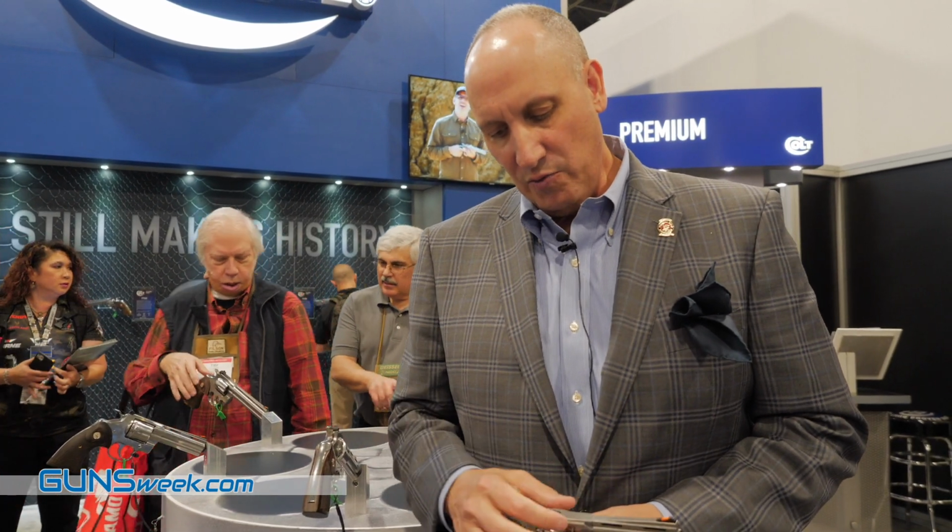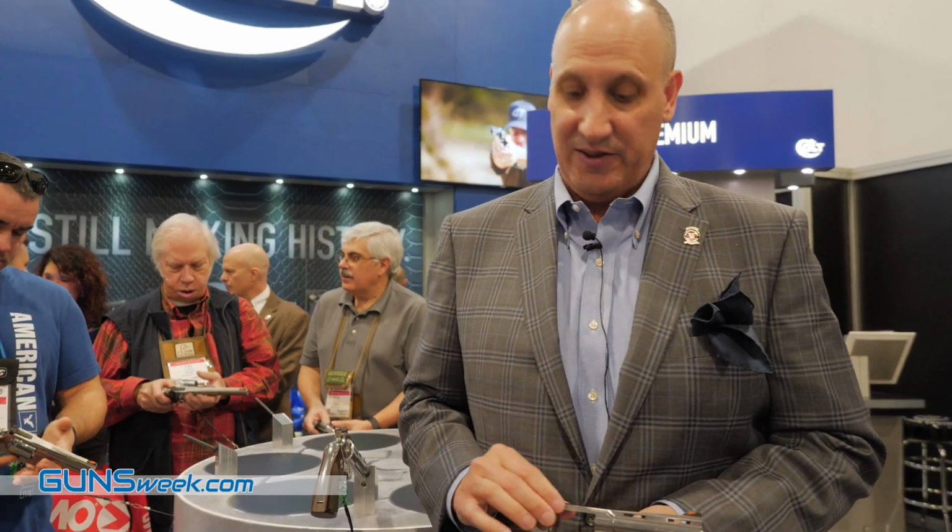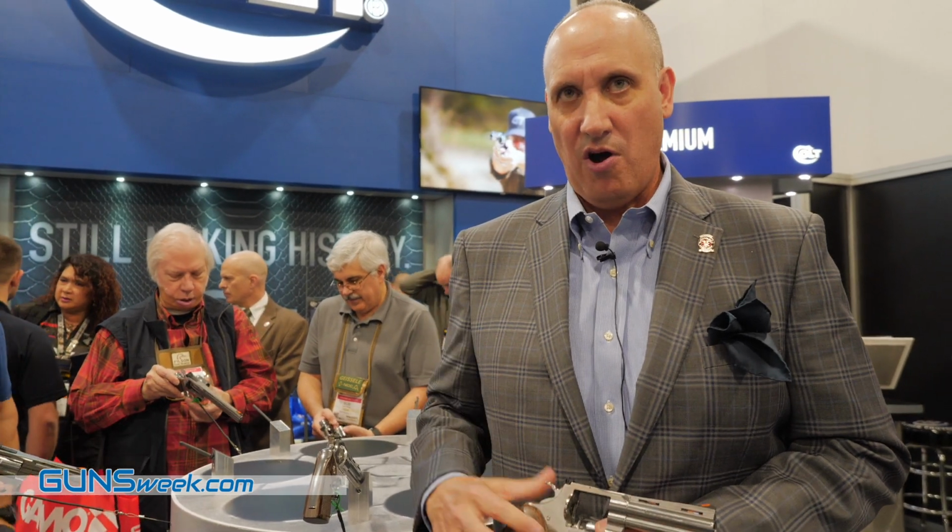On the top of the gun, we actually added material. This is where the strength of the revolver comes from. In this window, we added about 30% more surface area to the top of the strap. Makes the gun very strong.